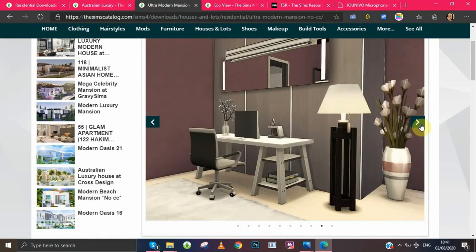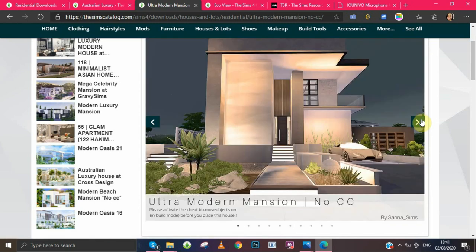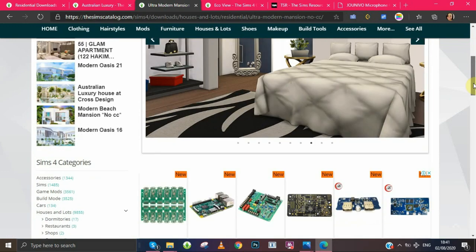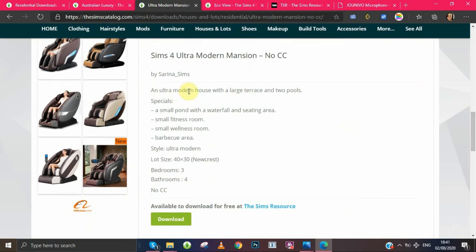Why are they lying to me? This is so not no CC. This is in the Sims? Where have I been? That's bullshit, talking about no CC. I'm going to download it though, because I've already been sold. Is it 1 bedroom? I really doubt that this is no CC. It says an ultra modern house with a large terrace and 2 pools, fitness room, small wellness room, barbecue area, 3 bedrooms. Okay.